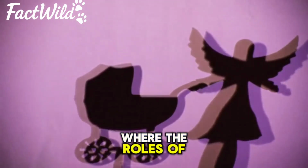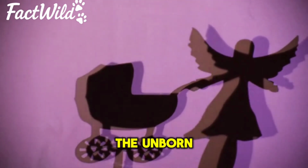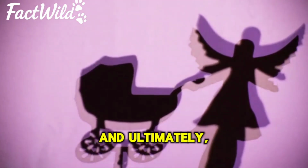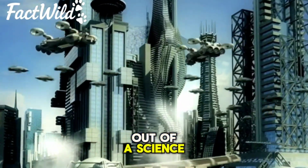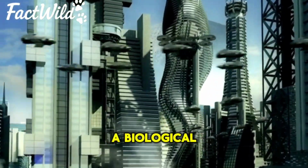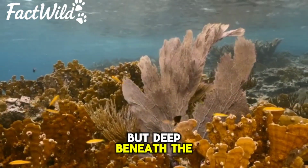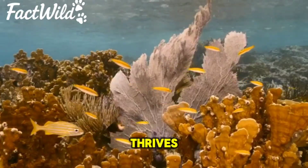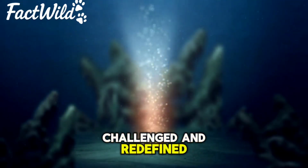Imagine a world where the roles of parenthood are completely flipped, where the father carries the unborn, experiences the full journey of pregnancy, and ultimately gives birth. It sounds like something out of a science fiction novel, a biological impossibility in most species we know. But deep beneath the ocean's surface, such a marvel of nature not only exists but thrives. Prepare to have your understanding of reproduction challenged and redefined.